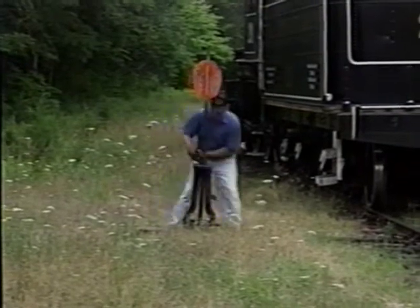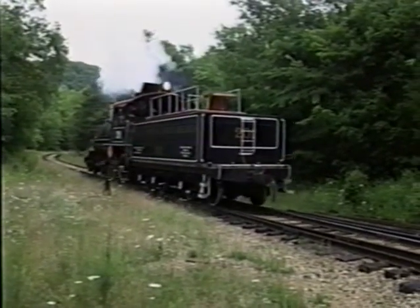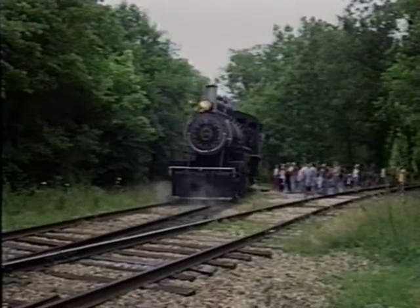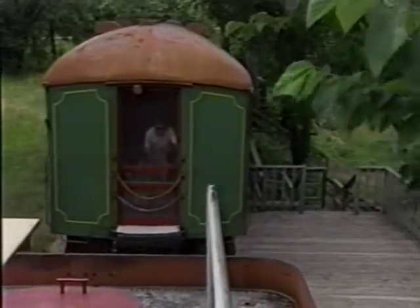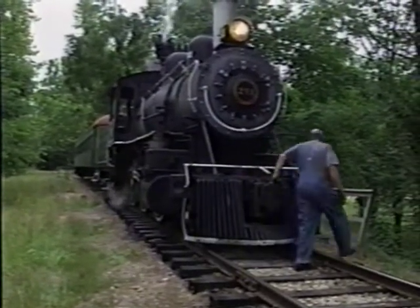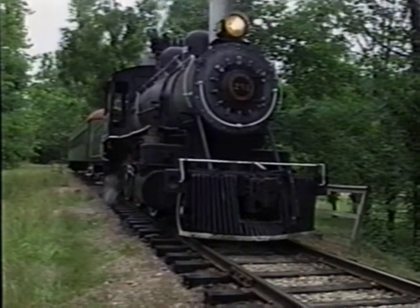The brakeman has lined the switch for the west leg of the Y, so 201 can back up to couple onto the coach. The engineer gets a quick chance to check over his locomotive before heading back to town, as we wait briefly for the diesel-powered lunch train to arrive.